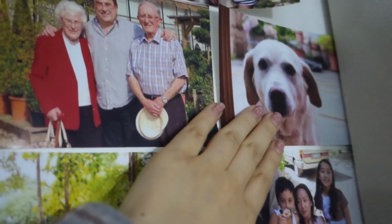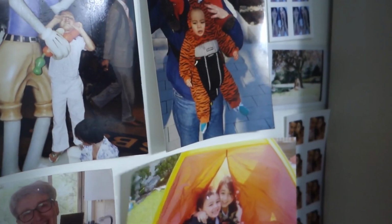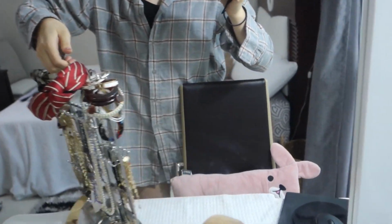What else? This is my grandma and my grandpa, my dog. And this was our old house in Germany, the bottom of the stairs. And this was also in our garden in Germany, our tent. This was before I knew what eye masks were. This was my ingenious idea to wear my underwear on my head. You can see I have needed blackout curtains ever since I was a little girl. But yeah, I think that's this area done.